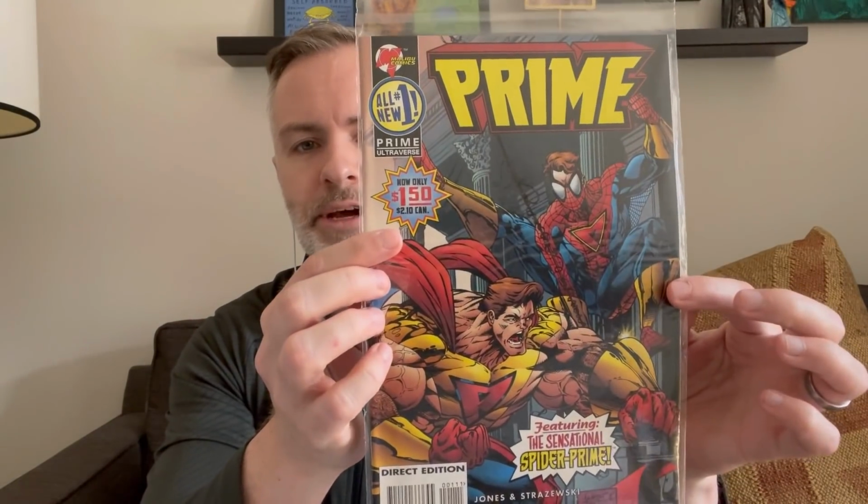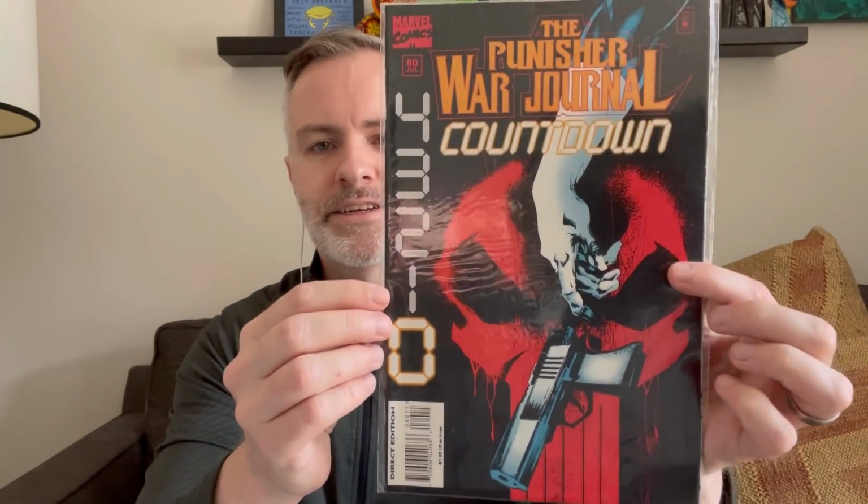Next up, just for giggles here, Prime number 1. We got the first Spider Prime. Very far-fetched. I don't think he's ever going to appear, but I wanted to keep that out in the collection. Punisher War Journal 80, the final issue. This was a whole low print of this countdown series, and this is the final issue in that storyline. Really sad to see this.